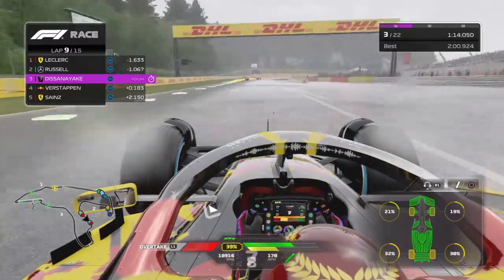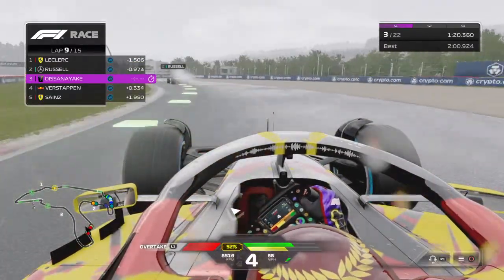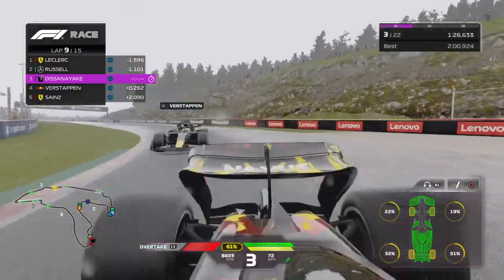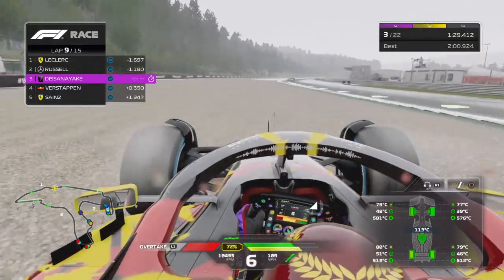Fronts are 20%, rears are 32%, 30%. That is concerning. Why on earth are the rear tyres 10% more than the fronts? I mean, the setup does show that the rears are not going to be that hot this weekend, even with the wets. But if you look at the telemetry, you can start to see it's starting to turn a bit lime-ish yellow, because that means it's getting a bit too hot.